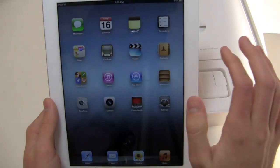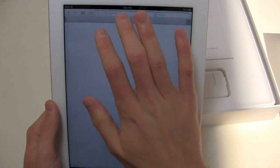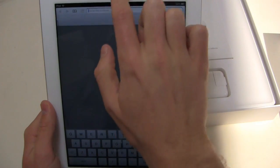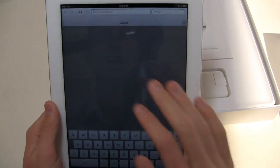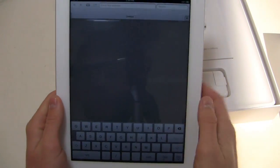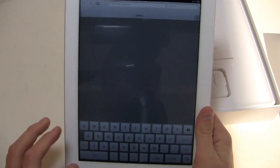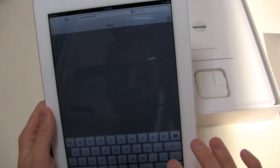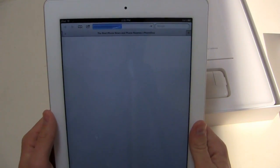So let's take a look at the browser here. Let's go into Safari and load up, of course, our favorite website, phonedog.com. You can see the same stuff here, notifications at the top, iPad, Wi-Fi connected, and then, of course, if you have a cellular version, you're going to see the 4G LTE logo if you're in a market that supports 4G LTE. So let's load up phonedog.com and take a look right now.